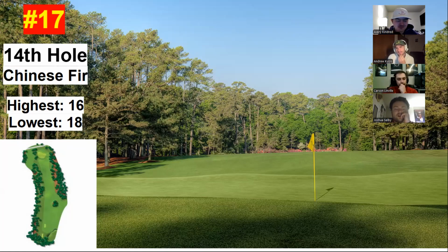Lowest score is a 2, and that's been made 21 times in the history of the Masters, which is pretty crazy. It's that bowl. Maybe I am wrong about 17. Speaks to how forgettable these holes are. And then the highest score, the only person to ever do it, Nick Price in 1993, made an 8. And then some other fun facts I have. Chinese Fir is the only hole at Augusta without a bunker, as we said. But it used to have a cross bunker, but it was filled in the 1952 Masters.